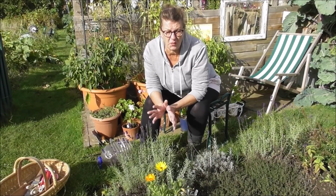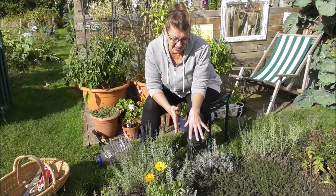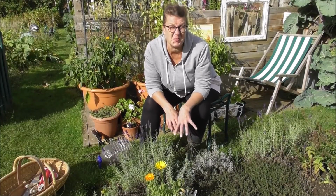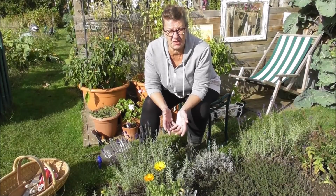So I will, of course, try again next year. But this one that Paul managed to germinate, he gave to me on the day when the boys came down to see me for my birthday down here in the garden. So it's really, really precious. I want to give it some protection this winter.